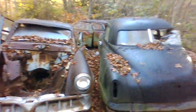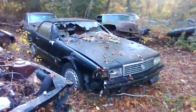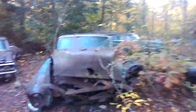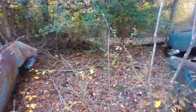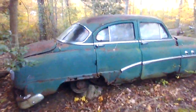Some Studebakers back here and stuff. So I'm looking around for things with round headlights that I can get the bezels and the rings and stuff off, and looks like I'll be able to find something up here, I hope. Ooh, this old Buick back here. Another Buick, Skylark, Electra. What's this over here? It was an automatic car. It's got the Dynaflow thing on it. Is this Oldsmobile?